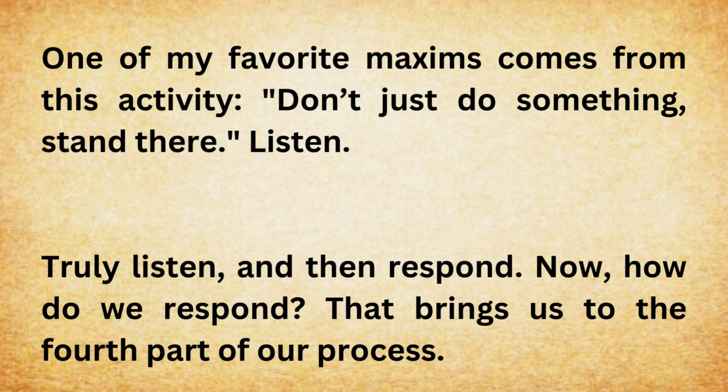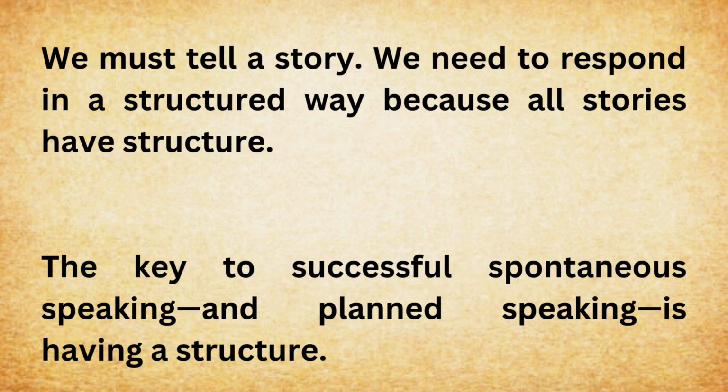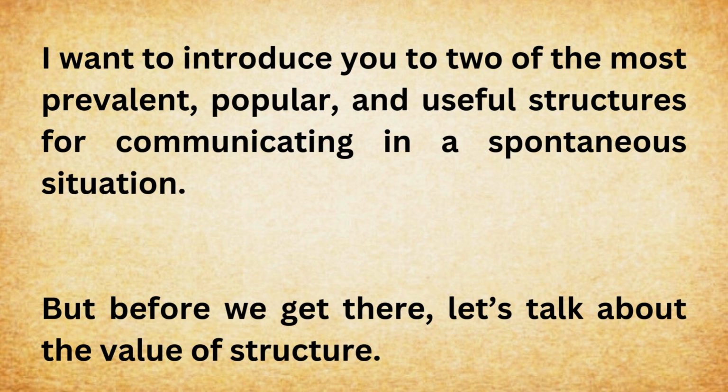Now, how do we respond? That brings us to the fourth part of our process. We must tell a story. We need to respond in a structured way because all stories have structure. The key to successful spontaneous speaking and planned speaking is having a structure. I want to introduce you to two of the most prevalent, popular, and useful structures for communicating in a spontaneous situation. But before we get there, let's talk about the value of structure.